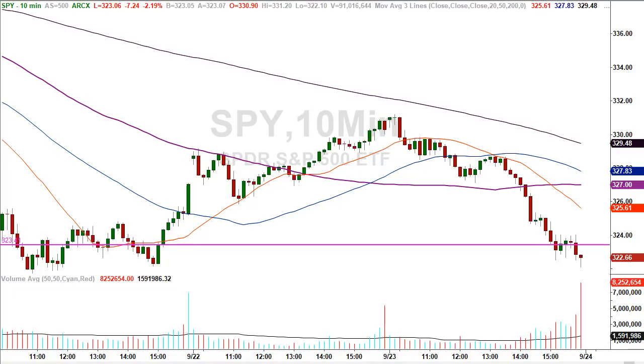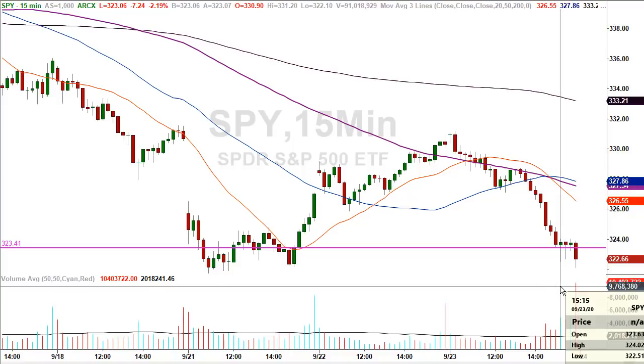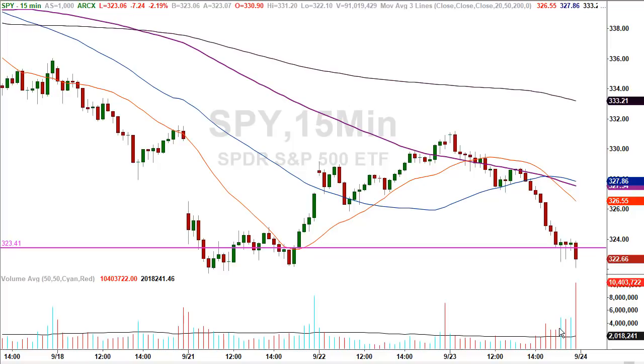There was no real conviction either way all day. It was just a melt/drip down. Now we're back on the 15-minute chart, and remember, there was no closes below, and I'm also watching the volume, so think about what's happening before the end of the day occurred. So we have a nice tail candle, and we have the highest volume candle of the day.